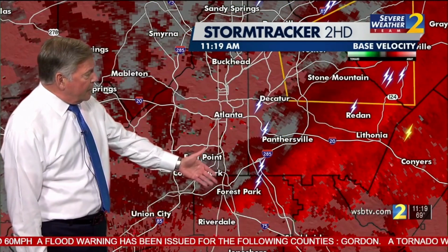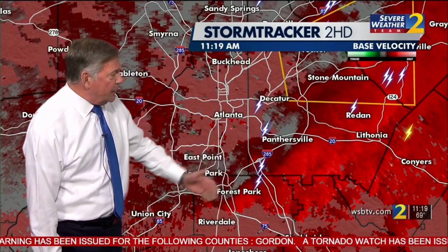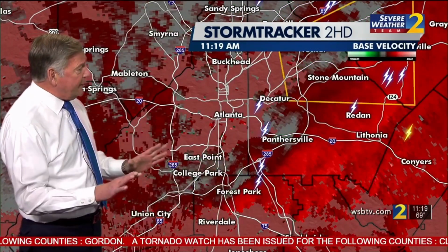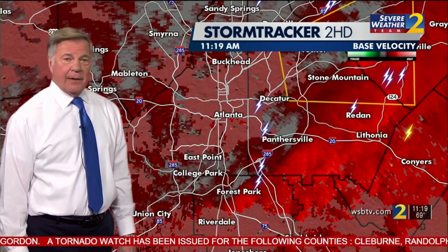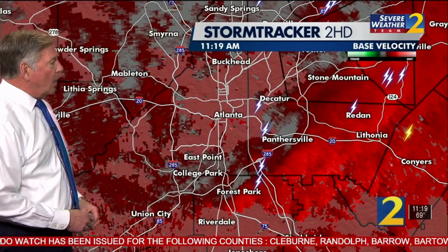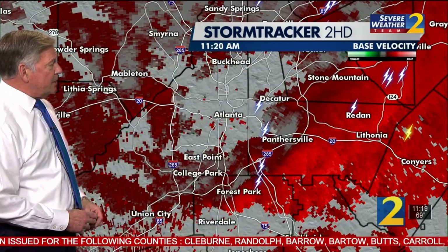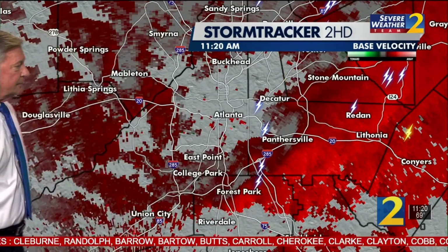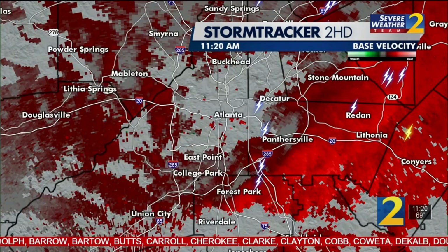Also, I want to point out here in Clayton County, maybe the northern part of Henry County. So this is all being shoved toward Rockdale County. So Conyers, I want you to prepare for this. Lithonia, Redan, also prepare for some strong straight-line winds moving through this area. And Glenn, I'm going to go ahead and take the tornado watch off of the map just so that we have a little better definition for you.